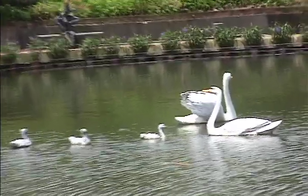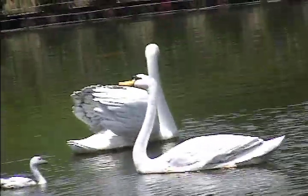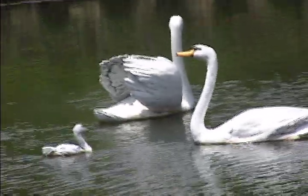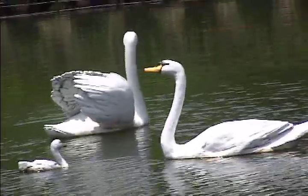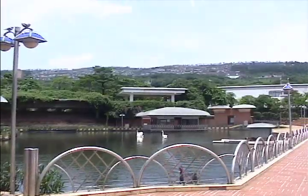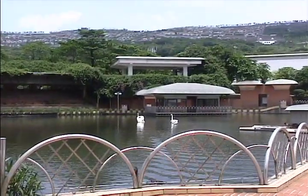Are those statues or are those real swans? So here's the, here's a real one, I think.